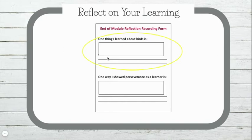Good. Now you're going to write that sentence that you just told me on these lines. Then grab your crayons and draw an illustration showing me that new fact. Pause the video so that you have lots of time to finish that first box. When you're done, press play.